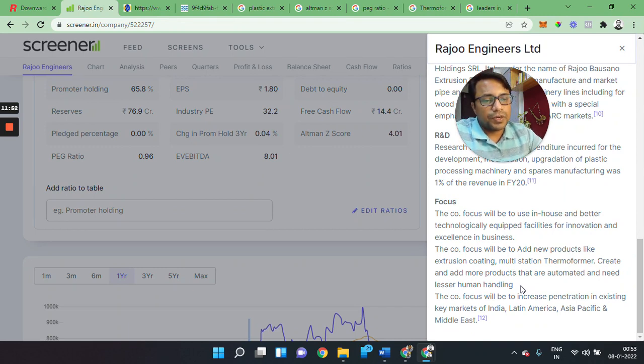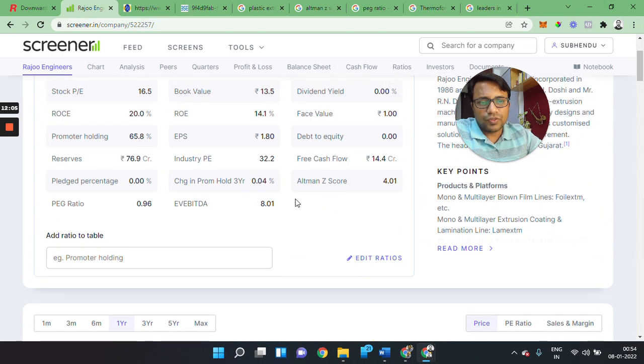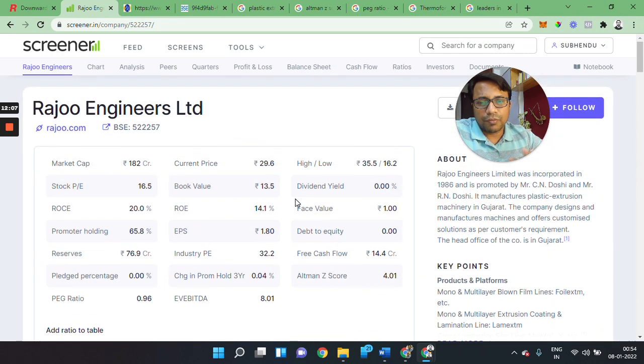The company's focus will be to increase penetration in existing key markets of India, Latin America, Asia Pacific, and the Middle East. So this is where the company stands as of today. Now, let's start looking at some of the stats about the company.